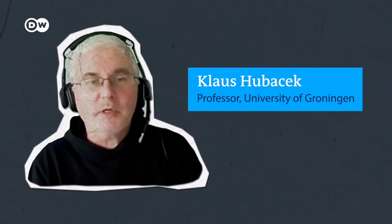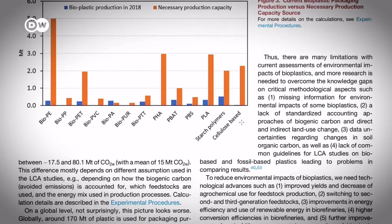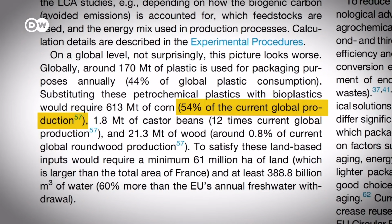This is Klaus Hubacek. He co-authored a study that looked at the land, water, and carbon footprints of bioplastics. We found that you couldn't easily replace all the plastic, even just throw away one-time use plastic, because the requirements in terms of land use and water consumption would be so enormous. They calculated that to replace all plastic packaging with bioplastics, we'd need more than half of the world's corn production. I know, it's sad. It's sad, but it's true.